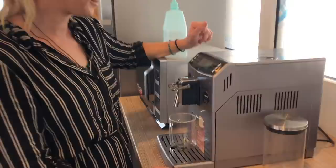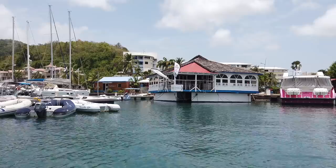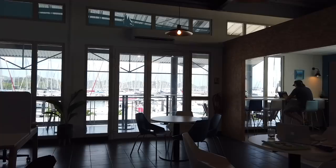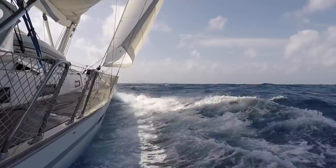Which means a dinghy ride passing these beautiful sceneries, and a long ride all the way through Le Marin into the marina. If you are a digital nomad or kind of a YouTuber, this place is great. Super fast Wi-Fi and air conditioning. And of course, while being here, I take the advantage of downloading tons of music at the same time. Staring out the windows, getting restless, as all I want to do right now is to go sailing.